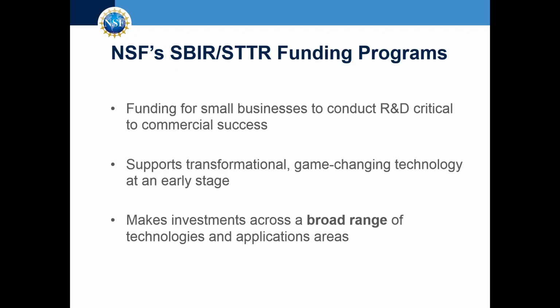And what do we mean by transformational? Well, we're really looking for a very novel technology, hopefully something that you can protect with a patent application, and something that really is a leapfrogging technology compared to the state-of-the-art of the industry. So something that really is going to have an impact that changes how that industry operates going forward. And finally, we make investments across a very broad range of technologies and application areas. And again, I'll show you that complete list and talk about them in just a moment.